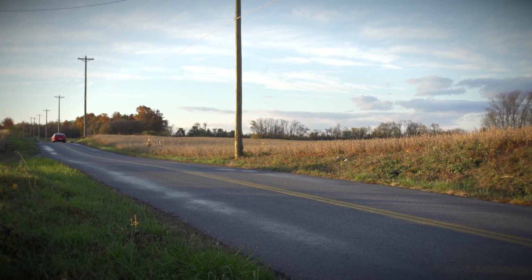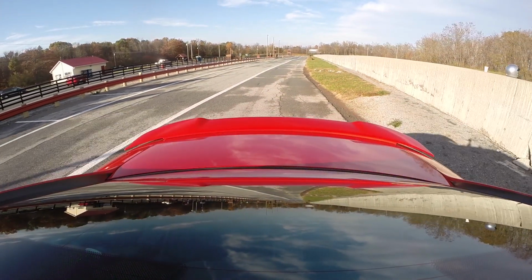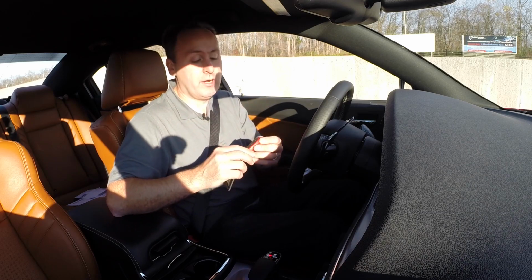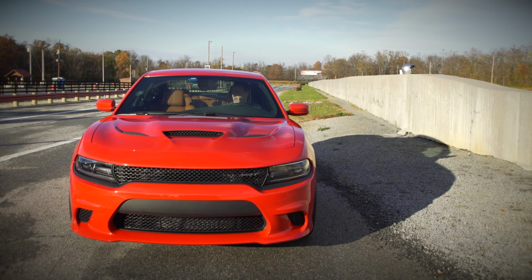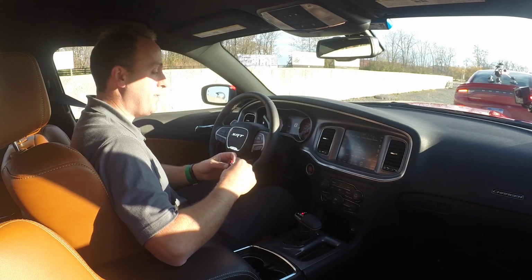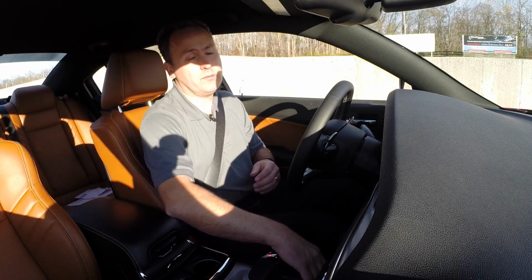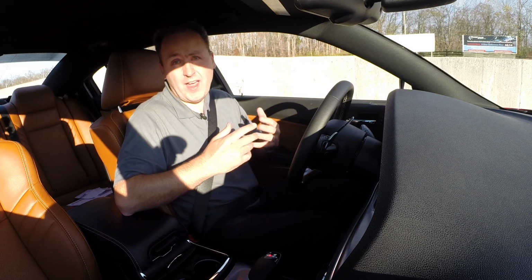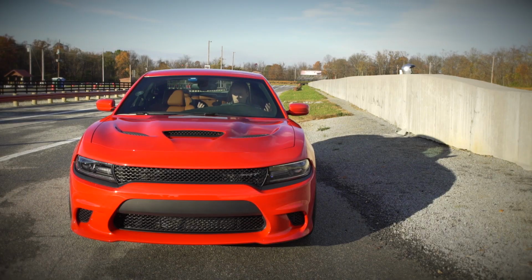But before we go any further, a decision has to be made. Dodge provides both a red key and a black key when you buy this car. So we are using the red key. The red key unleashes all 707 horsepower. The black key is the one you give your kids if they want to drive, because that only puts out 500 horsepower.